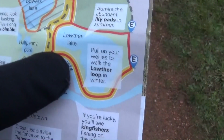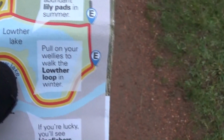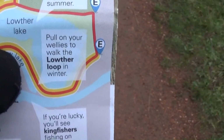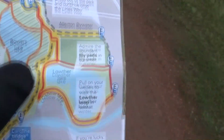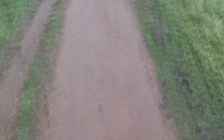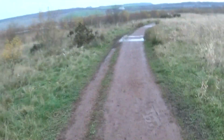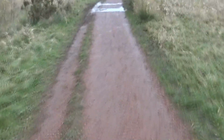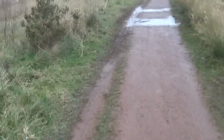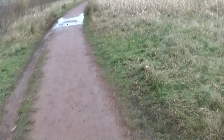I believe I've just got to this bit here. I don't want to go down there because, as you can see there, pull on your wellies to walk the Loafer Loop in winter. Well, I ain't got my wellies. I don't fancy wading. I'm going to miss that bit out and I'm going to go back there. No, I'm not going to risk taking that route. I mean, these paths are wet and boggy as it is. I don't want to have to be wading through a lot of mud or big puddles.